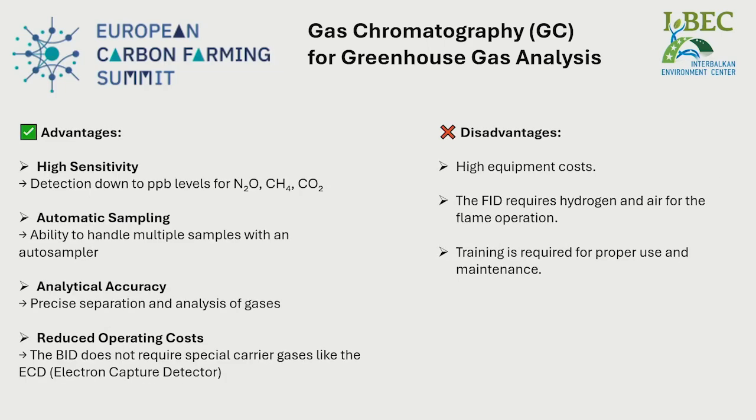And these are the advantages and disadvantages of the laboratory methodology of gas chromatography. The advantage is that it has a higher sensitivity. It can detect low levels of nitrous oxide, methane, and CO2. It can make use of automatic sampling, so it has the ability to handle multiple samples with one autosampler. It has good analytical accuracy and reduced operating costs.